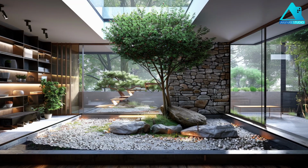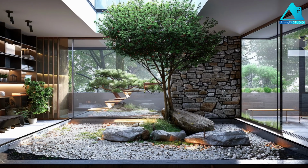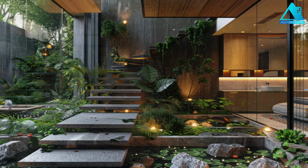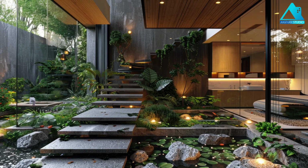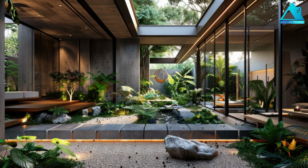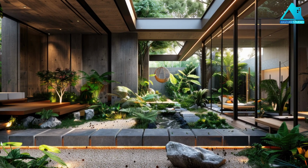Modern houses often emphasize minimalism and efficient use of space, which can make them feel cold and impersonal. Tiny indoor gardens can add some warmth and personality to your home by utilizing vertical space or small corners that might otherwise go unused.